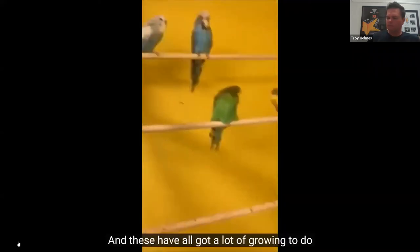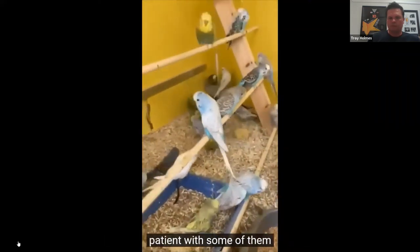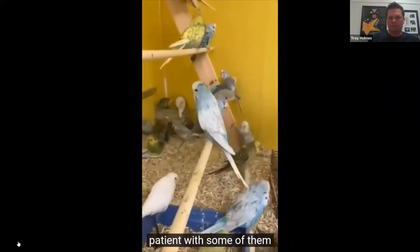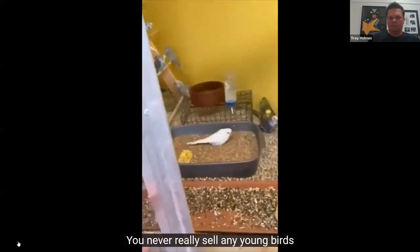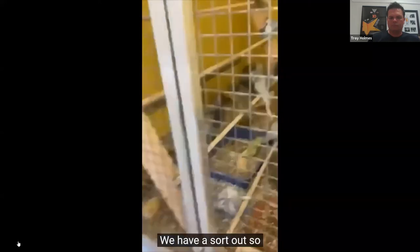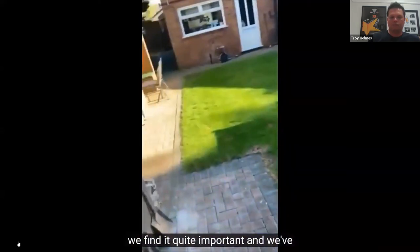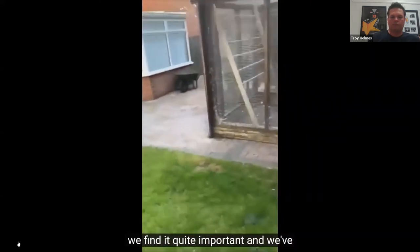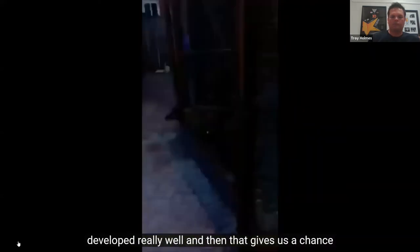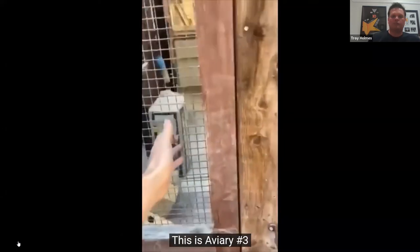These all have a lot of growing to do at the moment. You never really sell any young birds until maybe late September. We have a sort out. We find it quite important to develop really well, and then that gives us a chance to sell the previous year's birds.